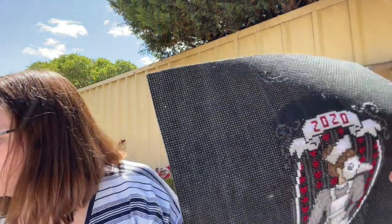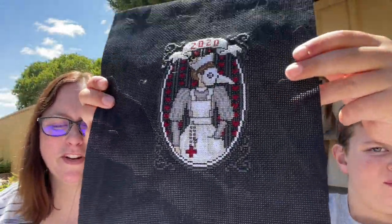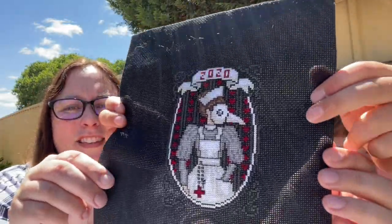Right, we're almost there now. This one is a great one. This is A Plague Nurse by Night Spirit Studio. It's on 16 count black Aida. Love it. It's a nice, simple one.